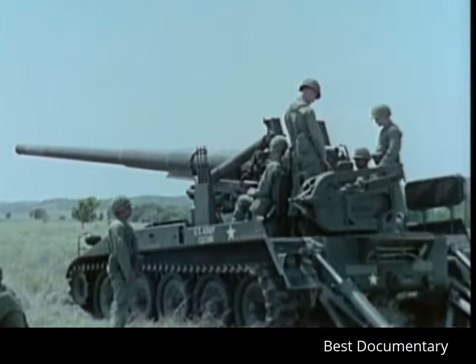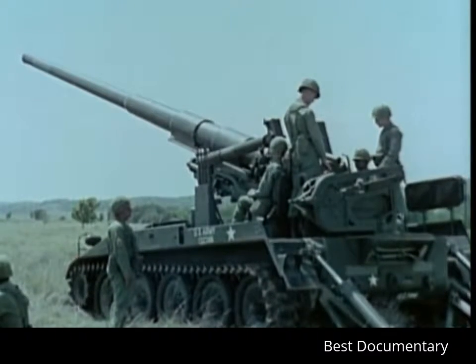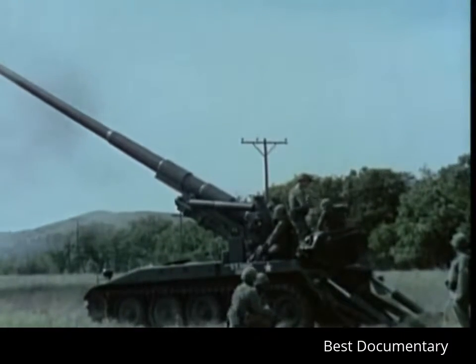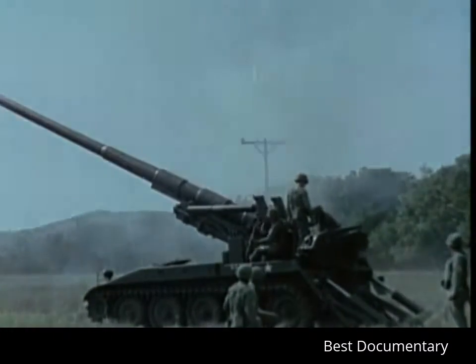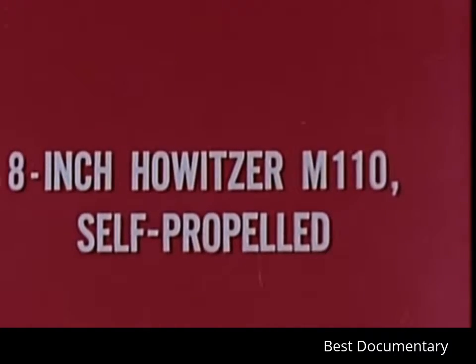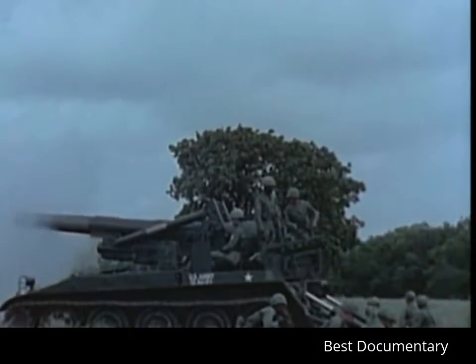Whatever its assignment and mission, each field artillery weapon must be in position and ready to fire at the appointed time. To accomplish this, 3 basic characteristics are essential in its design. The self-propelled 8-inch howitzer M110 employs the same tube as the towed weapon.